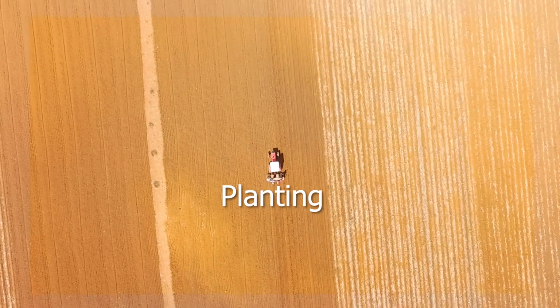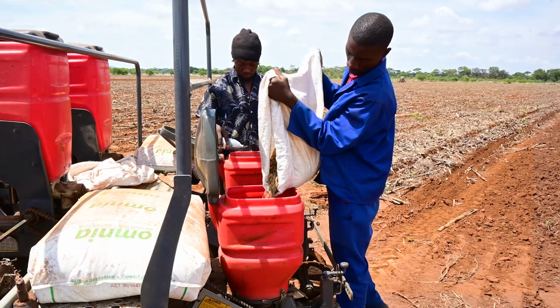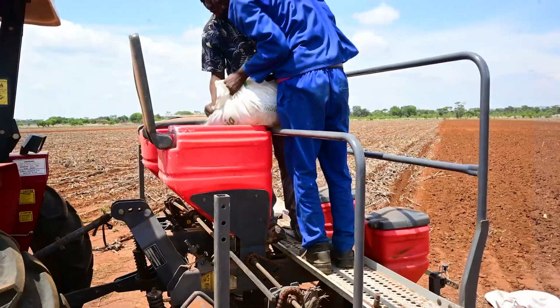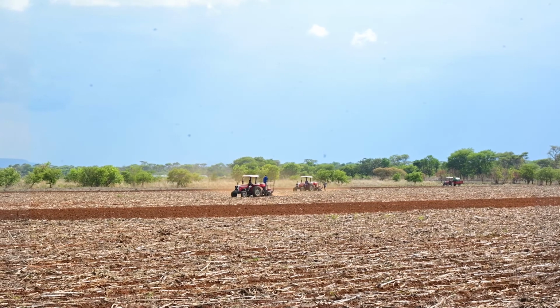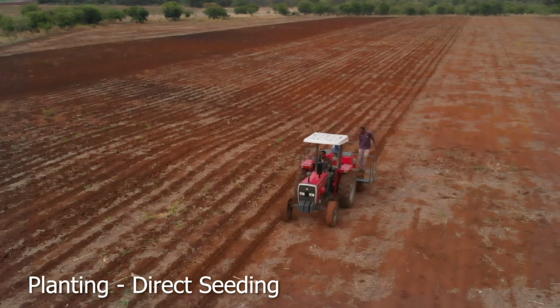Soybeans and maize are both planted between late November and early December, depending on the onset of the rains. A seed rate of 80 kilograms per hectare was used for all soybean plots and 25 kilograms per hectare for the maize plots. The first conservation practice is direct seeding.